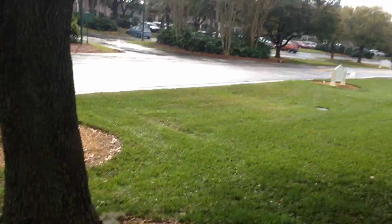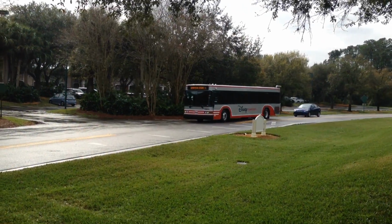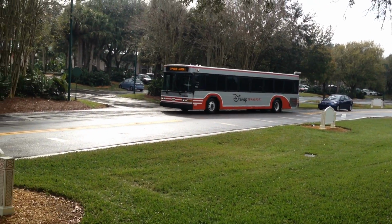Nope. This is Typhoon Lagoon. They have all these awesome buses. They just come right to your bus stop over here. And it says on the front where they're going, where they came from. And actually that one says where it's going to. And they just bring you around for free.